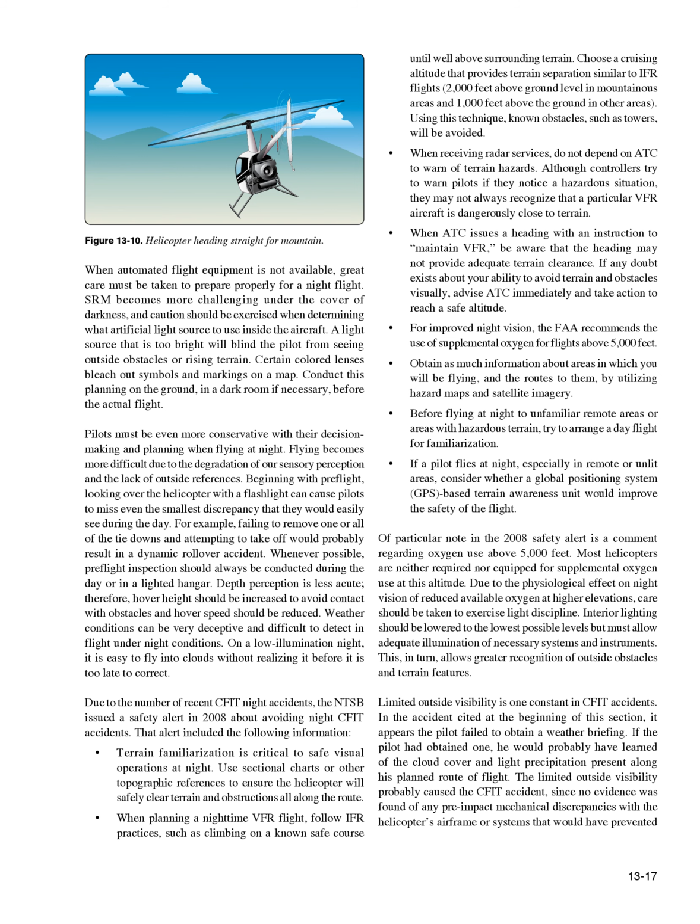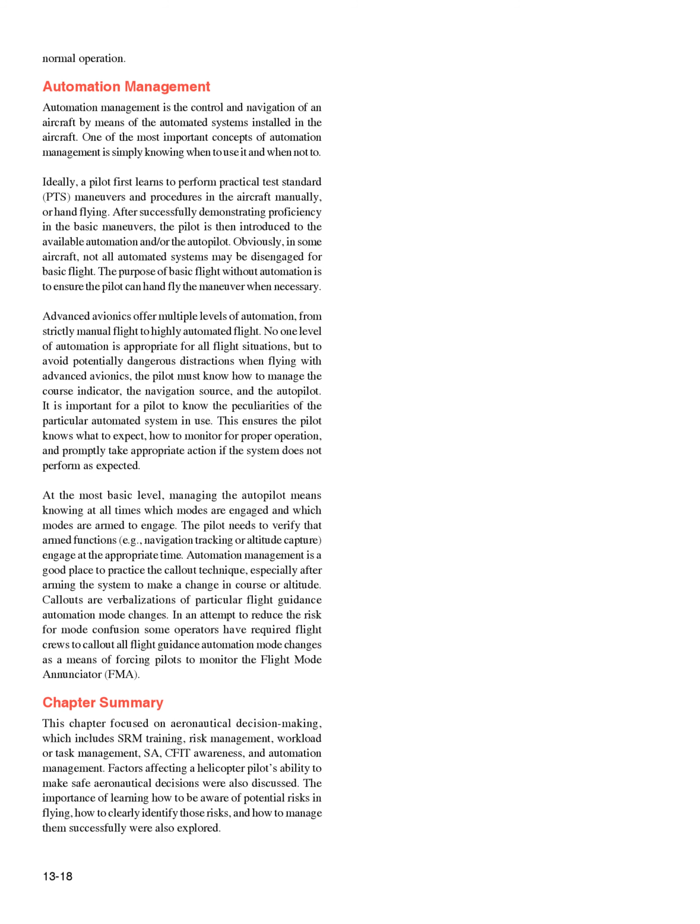Limited outside visibility is one constant in CFIT accidents. In the accident cited at the beginning of this section, it appears the pilot failed to obtain a weather briefing. If the pilot had obtained one, he would probably have learned of the cloud cover and light precipitation present along his planned route of flight. The limited outside visibility probably caused the CFIT accident, since no evidence was found of any pre-impact mechanical discrepancies with the helicopter's airframe or systems that would have prevented normal operation.